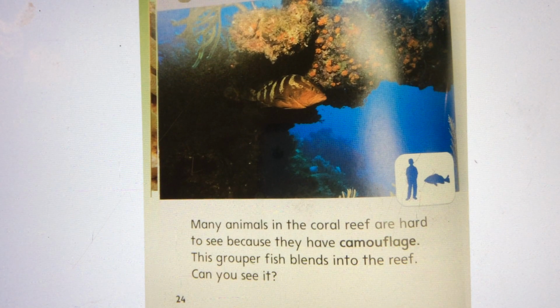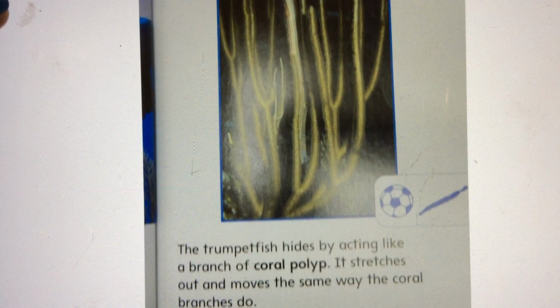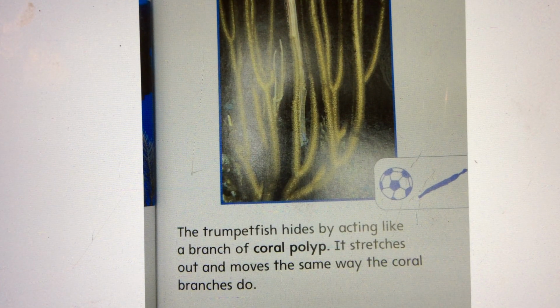Hiding in a coral reef. Many animals in the coral reef are hard to see because they have camouflage. This grouper fish blends into the reef. Can you see it? The trumpet fish hides by acting like a branch of coral polyp. It stretches and moves the same way the coral branches do.